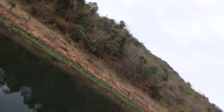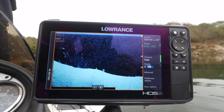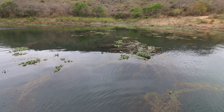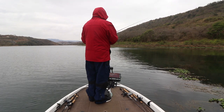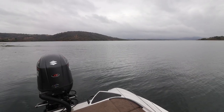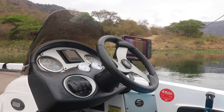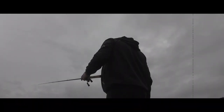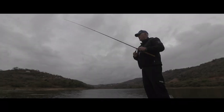After meeting Goldeneye, we moved all the way back towards the dam wall at the beginning of Durban Bay to see if we might find some bigger fish there. Without having any bites, we moved across to a spot I've been wanting to fish for some time. And yes, on the first cast, we got a bite and managed to take a couple of fish off the spot. None of them big though.